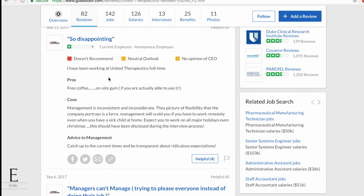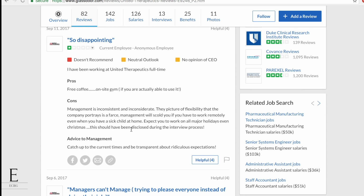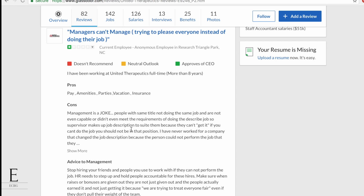Disappointing. I've been working at United Therapeutics full time. Free coffee, on-site gym, if you were actually able to use it. Management is inconsistent and inconsiderate. The picture of flexibility that the company portrays is a farce. Management will scold you if you have to work remotely, even when you have a sick child at home. Expect to work on all major holidays, even Christmas. This should have been disclosed during the interview process. So now they're talking about the managers. We've seen a lot of reviews based on these managers, so let's see what this one says.